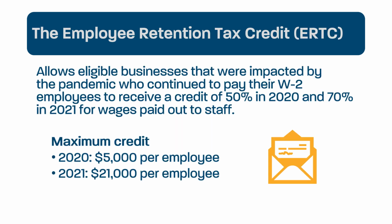The ERTC allows eligible businesses that were impacted by the pandemic, who continued to pay their W-2 employees, to receive a credit of 50% in 2020 and 70% in 2021 for wages paid out to staff. The maximum credit for 2020 is $5,000 per employee and $21,000 per employee in 2021. This was a significant tax credit for businesses and remains so.